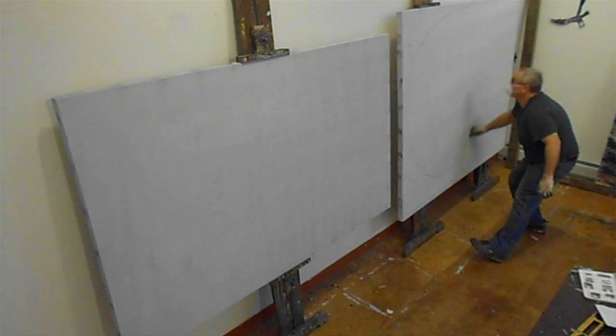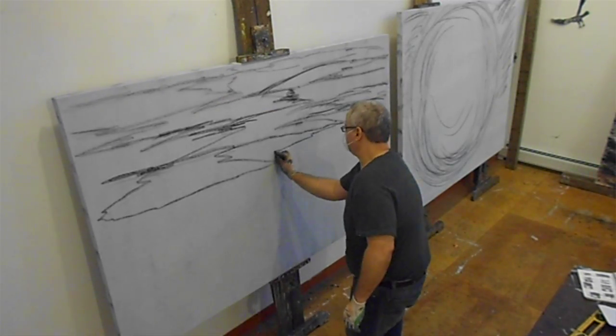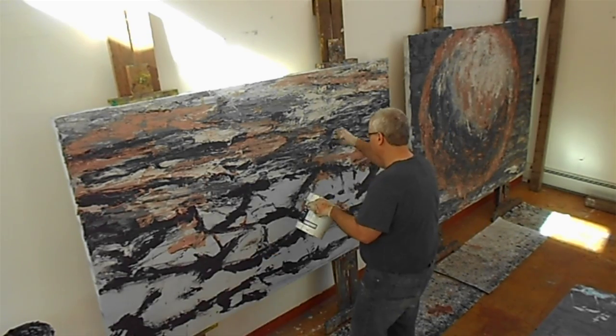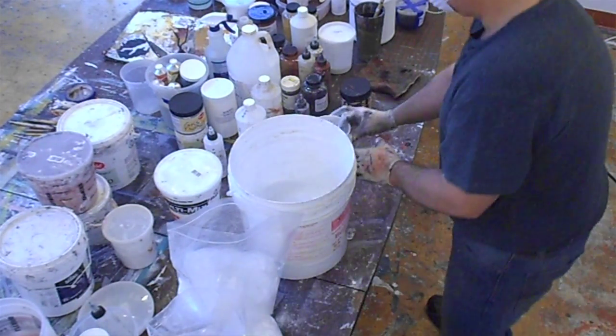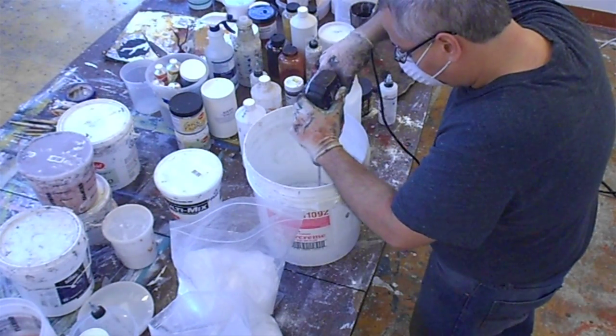I start doing the drawing with charcoal. Then I start painting over, layer after layer. I'm now mixing calcium carbonates with other acrylics and mediums. I use many materials: glass beads, aluminum, stainless steel, rubber, rock, many, many materials. The list is endless, and now I'm a visual artist with a chemistry background.